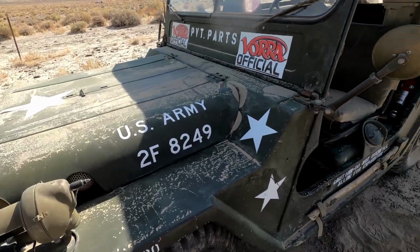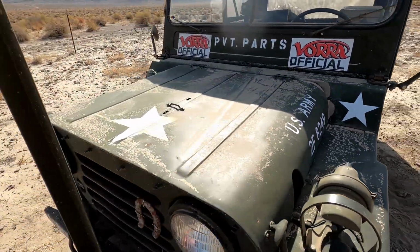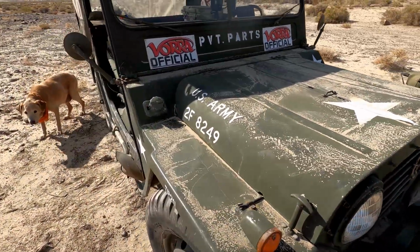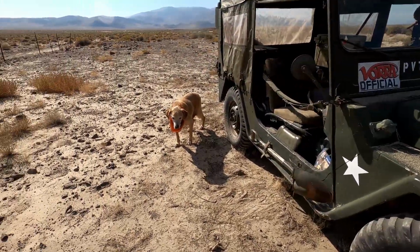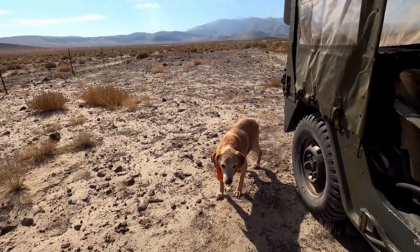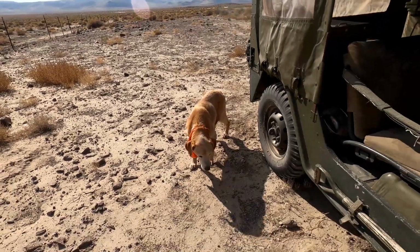You can definitely see we were kind of on the downwind side of the race course today. Everything's covered in dirt. Are you covered in dirt too, puppy dog? Yeah, I think he's about ready to get loaded back up in the Jeep.